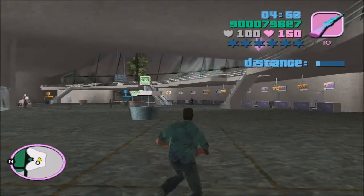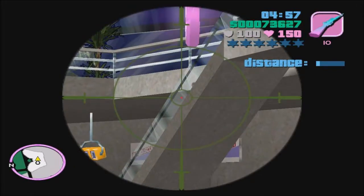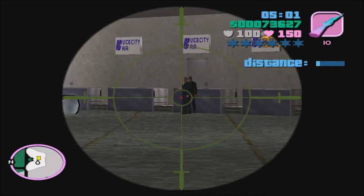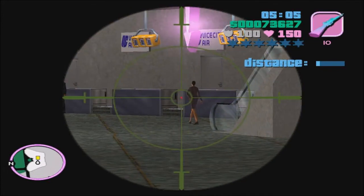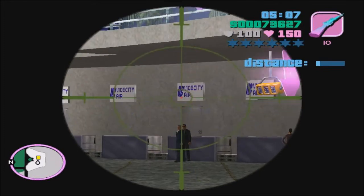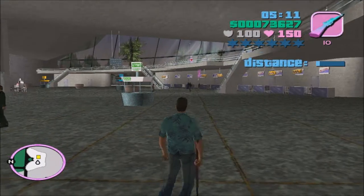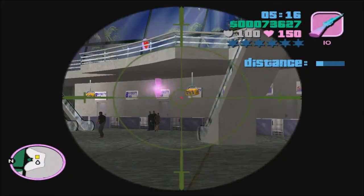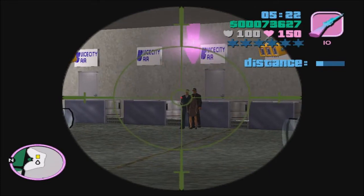So yeah, I think if you stand here, that should be fine. She just likes to take her sweet time. But it's this guy, by the way. Like I said, it's always the same guy. Yeah, just gotta wait. Maybe I'll just go more this way. Meter doesn't actually go up, so it's not like if you're in view, it's gonna increase.